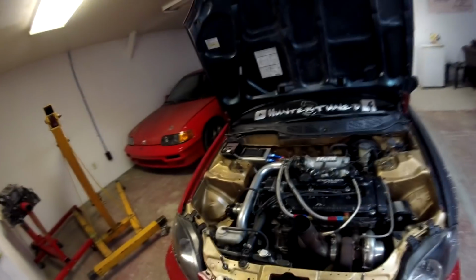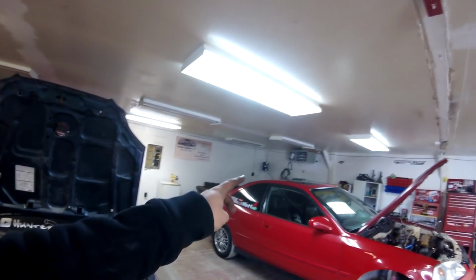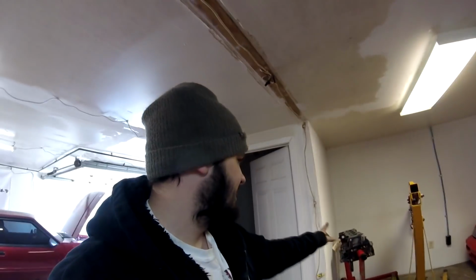But anyways, I want to take this cylinder head and put it on a B20 block, because I have another cylinder head over there that I'm actually going to refreshen. I have everything to put this block together besides a set of springs and retainers. I need a set of springs and retainers.